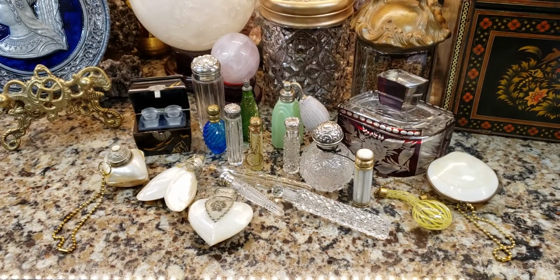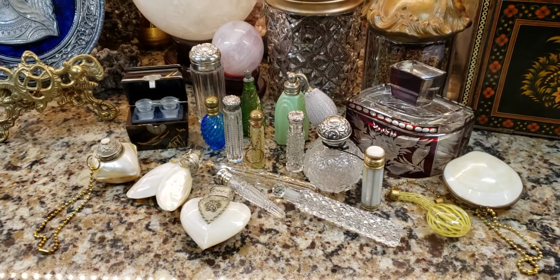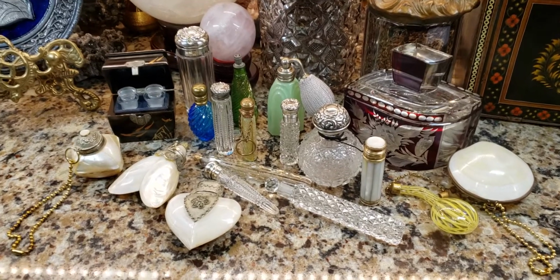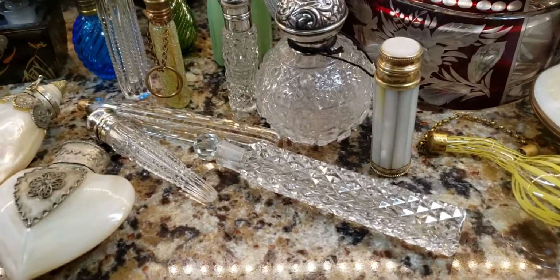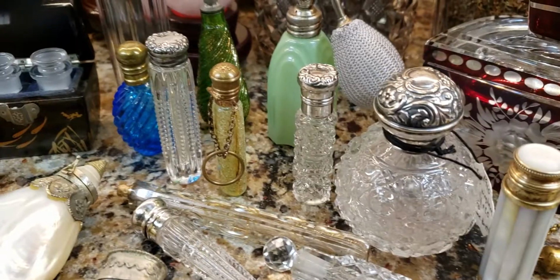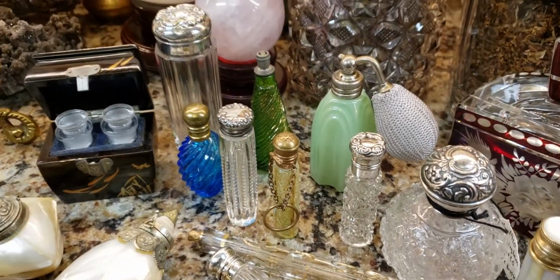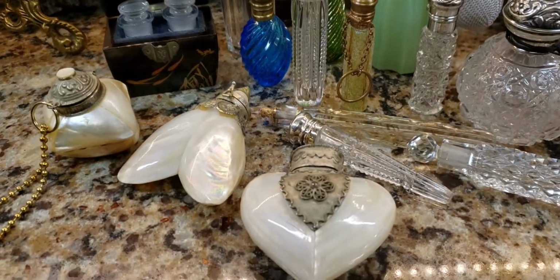Hey, it's Deanna, and you've probably seen each and every one of these perfume bottles, but I just wanted to show you them all together as a collection. I just started to collect a lot of these antique miniature perfume bottles. I just think they're so pretty. And the smaller, the better, because when you're running out of room for your collectibles, it actually is a good thing to have smalls. I call these smalls.